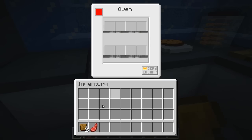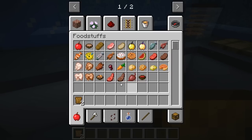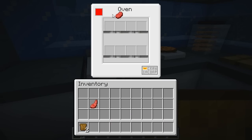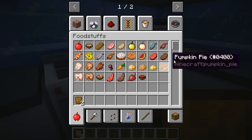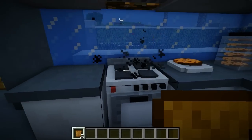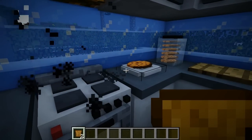Here we have an oven. Now the good thing about it is it will actually cook your food for free. So I don't think I can actually put that in. It's not a registered recipe. Let's pop that in there. But as you can see, we now have a cooked steak here. So you can put in steak, you can put in, I think, baked potatoes. I think you can do that as well. Yeah, so basically it cooks it for free and you don't have to worry about using coal.